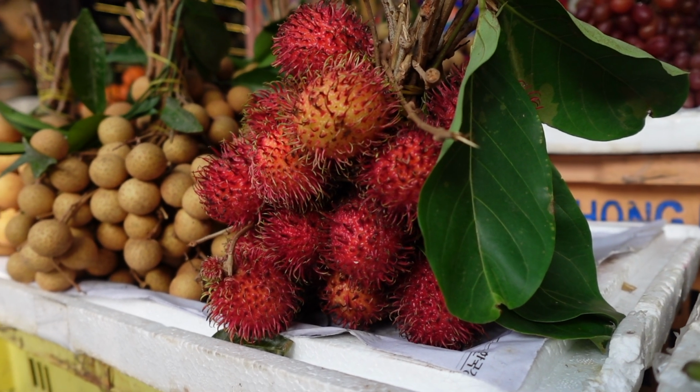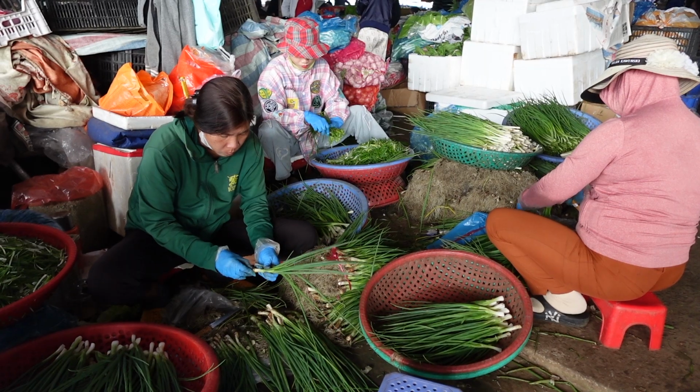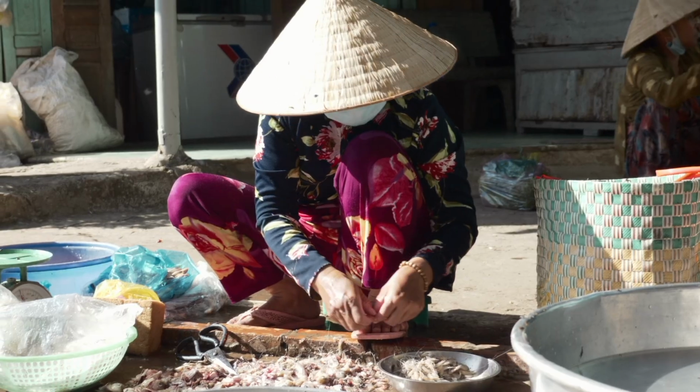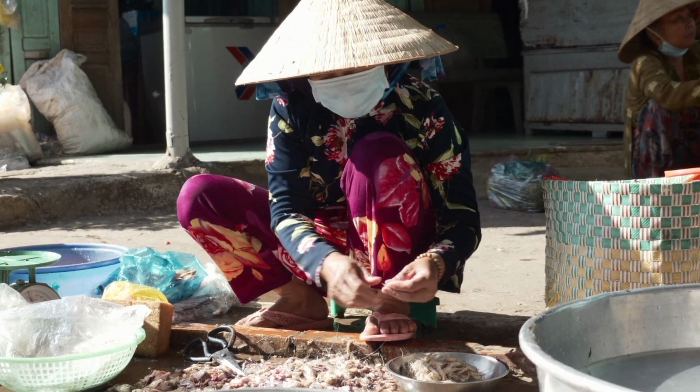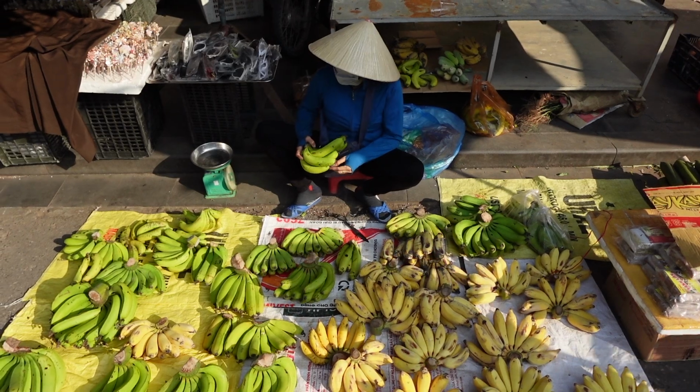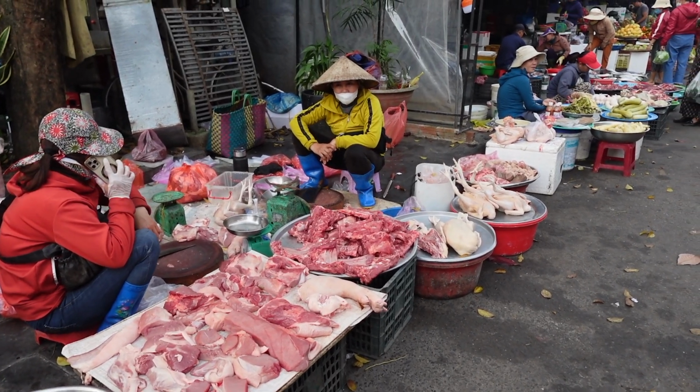Everything is fresh, local and seasonal. The fresh smelling herbs, the wriggling fish, the hand-packed noodles. You start to realize this is the first step in the story, where ingredients come to life.